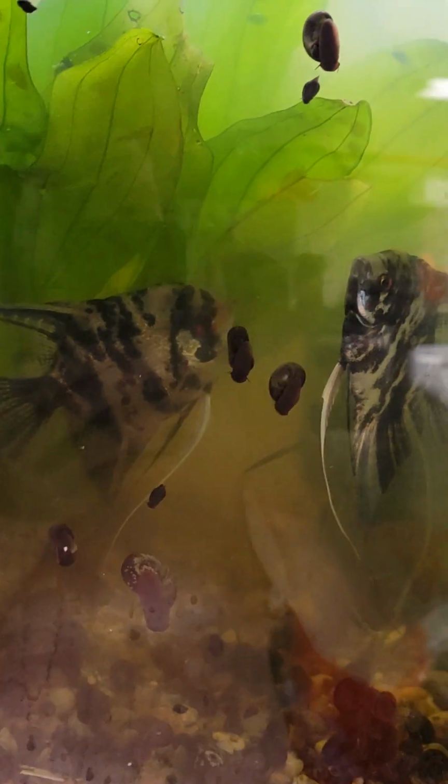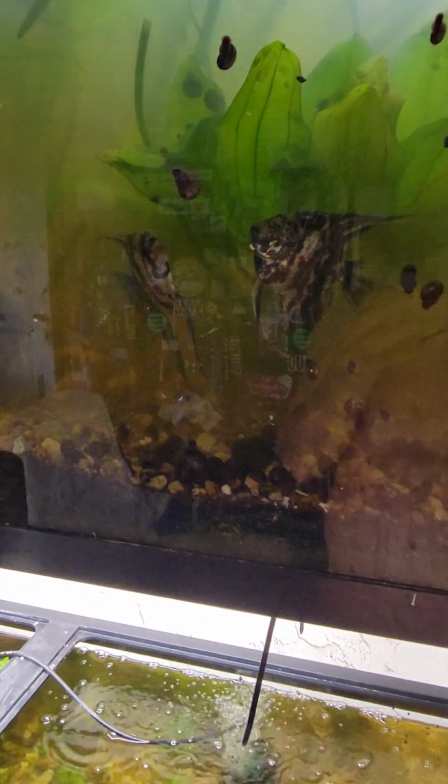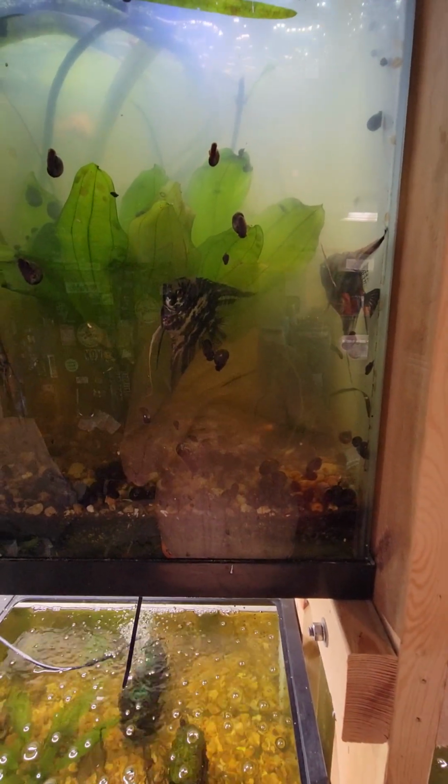Marble angels and more cloudy water. Oops. Yep, 2 pairs of breeding angels in there. I like them.